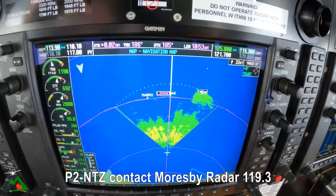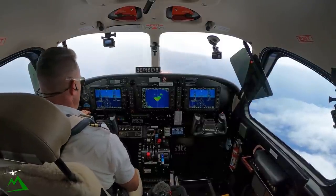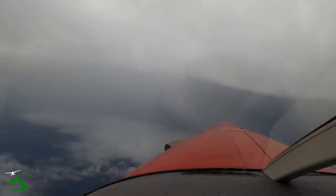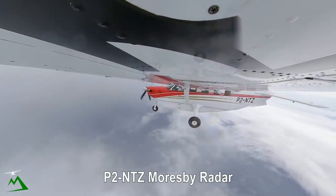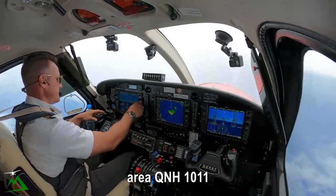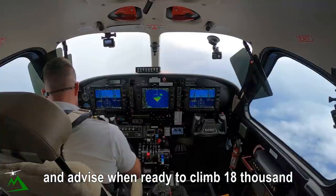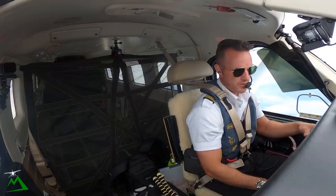November Tango Zulu, contact Mosquito Radar 119.13. 119.13, good day, Papua Tango Zulu. Good day. Mosquito Radar, Papua 2 November Tango Zulu, maintaining 12,000. Papua 2 November Tango Zulu, Mosquito Radar, QNH 1011, and advise when ready to climb 18,000. Will do, Papua Tango Zulu.